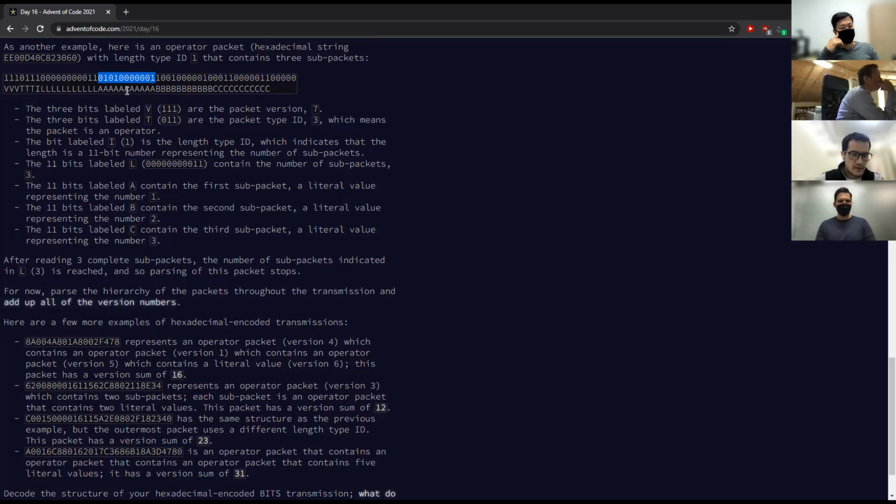In L, I thought it was the C packet that indicated it, because the C also represents 3, right? But L is the first indicator, all right? So after reaching 3, we can stop the parsing after the C's, and we can ignore the last 5 zeros at the end of the binary.